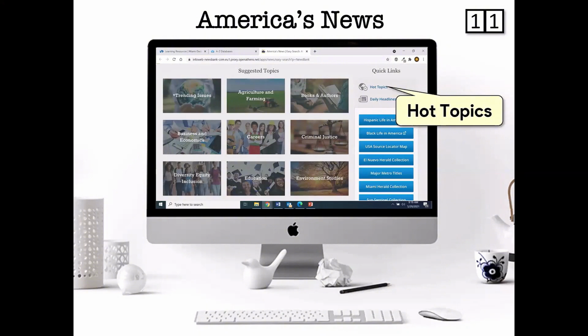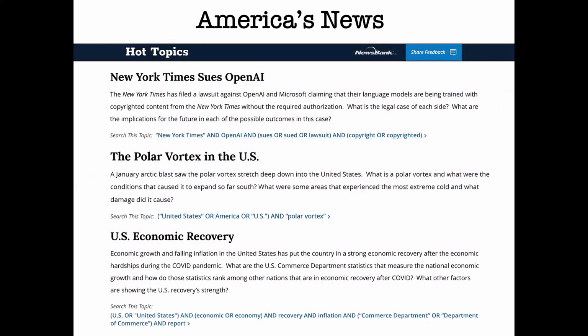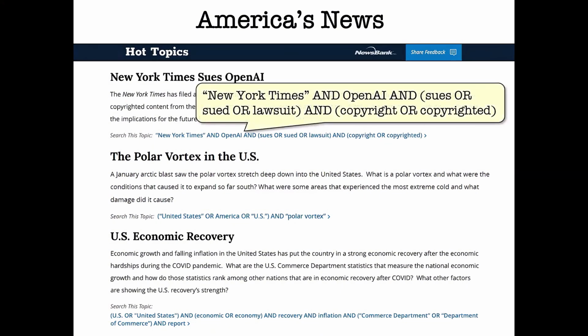But one of the challenges to doing research in these databases sometimes is figuring out exactly what words and combinations of words to search for to retrieve exactly the information you're looking for. So the nice thing about the hot topics is that for each topic, they give you kind of already canned the perfect search string for finding newspaper articles on that topic. And if you click on it, it will automatically perform that perfect search.